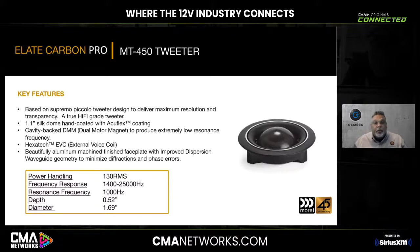The size of the dome is also important as well. It's one of the largest domes out there. It's at 1.1 inches. And we're using a silk dome tweeter that has an AccuFlex coating on it. And that AccuFlex coating helps add rigidity to that high dome, right? Because we need that additional strength, and it's also improving the sound quality. We're also using Hexatec voice coil on this speaker, and the fit and finish of it is quite beautiful.